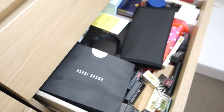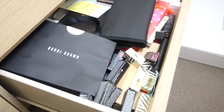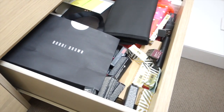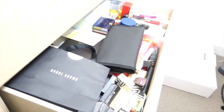This is where all the product goes that doesn't go straight into my makeup kit. As soon as I get sent it, it goes in this drawer and then I will slowly either put it in my makeup collection, use it in a tutorial, or give it to the women's shelter or, you know, family and friends and stuff. Oh, there's nothing in here.